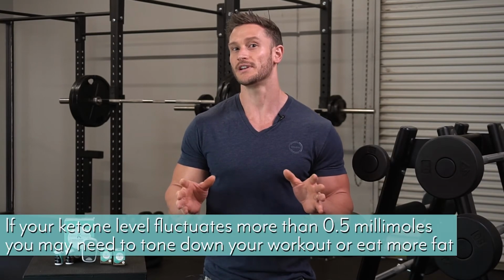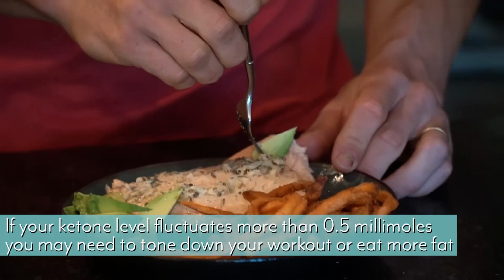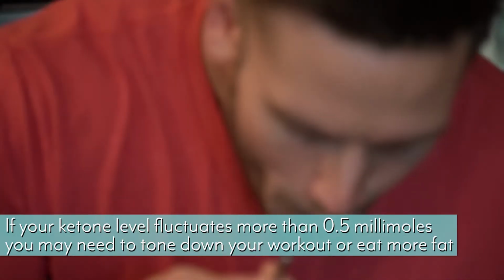Optimally, you don't want your ketone levels to change too much after a workout. At the very most, you might want to see them move maybe 0.5 millimoles, not too much. If they start moving more than that, you know you either need to tone down your workout a little bit or increase your fat intake prior to a workout.